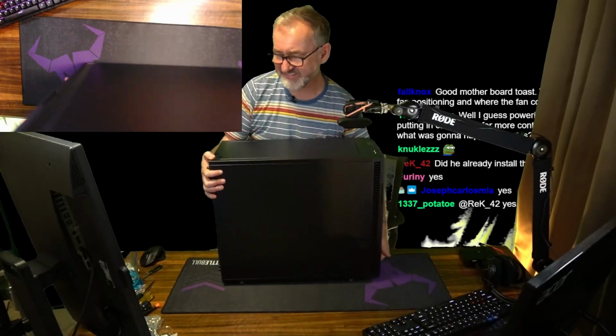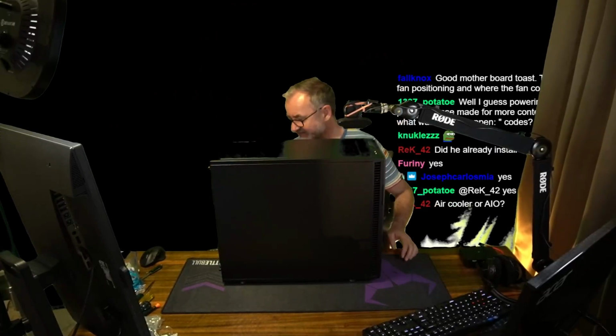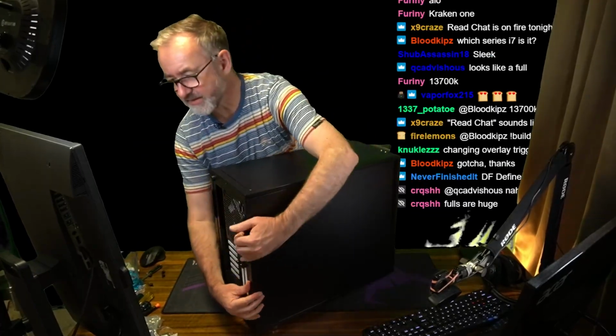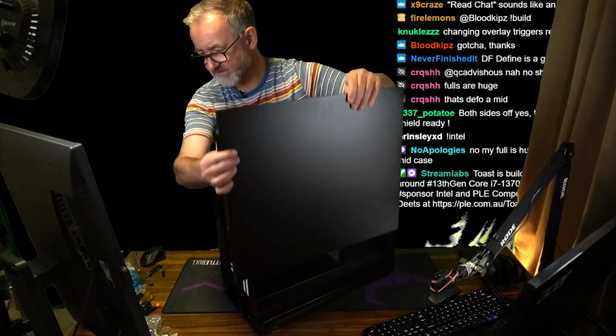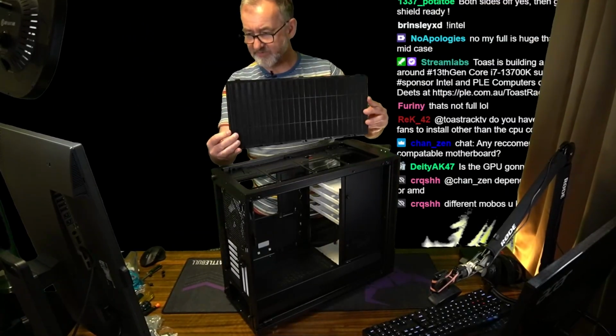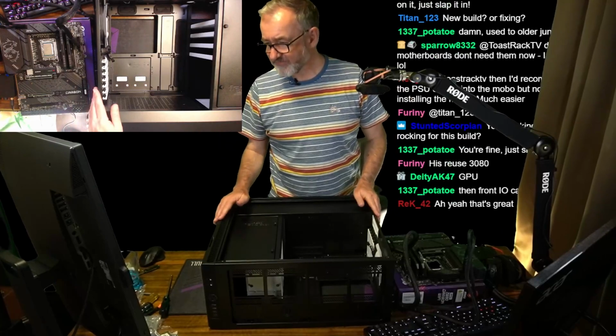One Fractal Design case. Oh my God, it's big. It's a biggie. Right, I guess we want to take both sides off. So swing, lift, ta-da! That's pretty cool. Okay, so I think we put the board in next, right?